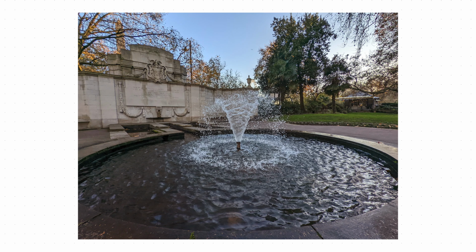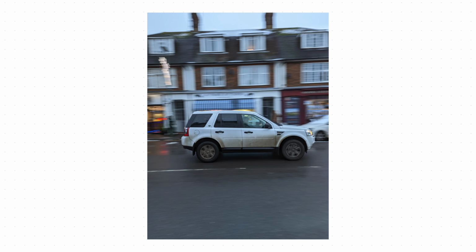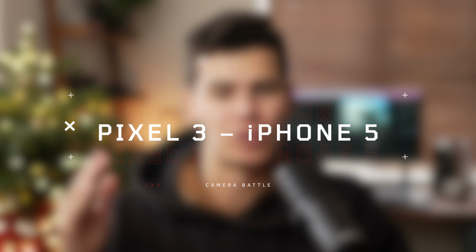But in my opinion, and through various testing, it seems like the Google Pixel 7 long exposure is a bit more robust. And like I said, that action pan mode is a lot of fun. So this is definitely a point to the Pixel. Okay, moving on to low light.